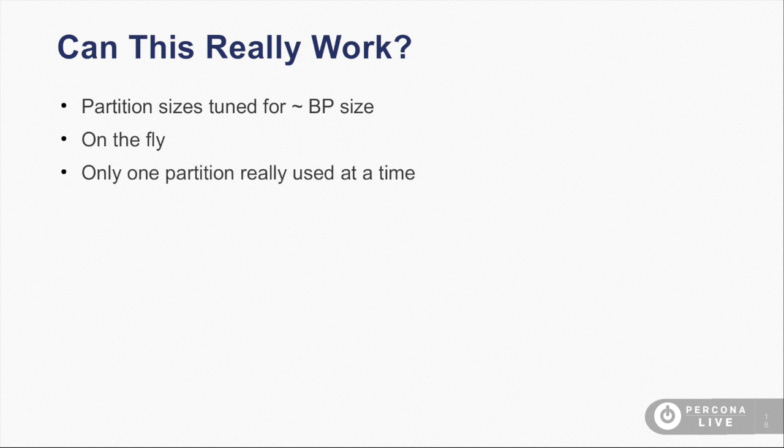There's only one partition that is really used at a given time. While you will hear very often that you should not use too many partitions with 5.7, MySQL 8 is a different story. Since there's only one really active, the one being inserted into, and maybe a few others for reads, it's not a big deal to have many, many partitions. You'll have to adjust the file open limit and things like that, but it's not a problem.